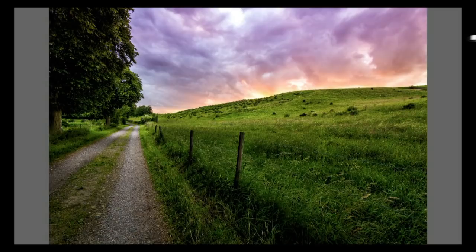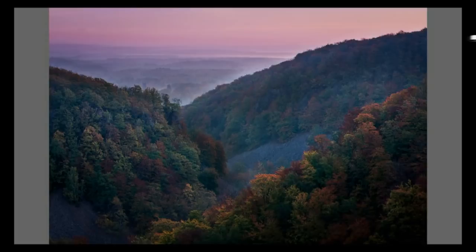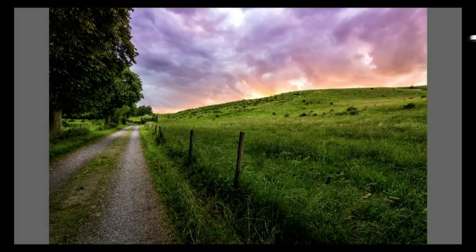This is nice. Great leading lines. A really nice sky that looks like it was dropped in later. But this is interesting. It's not a killer shot. You have a killer shot, an okay shot, and another okay shot. But they're pretty good, don't get me wrong. Not bad at all.